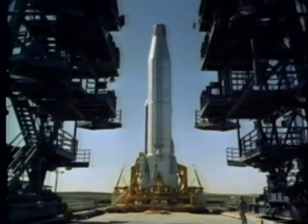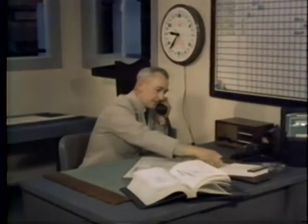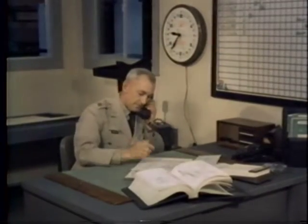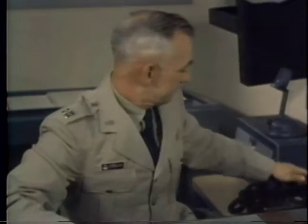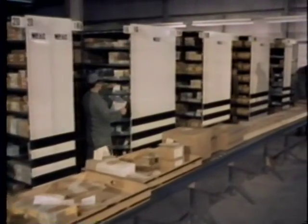A radically new logistic system can get it there fast. A hotline from launch control room to missile squadron supply triggers the emergency action. A specially designated expediter officer takes over. He passes the word to the stock room.